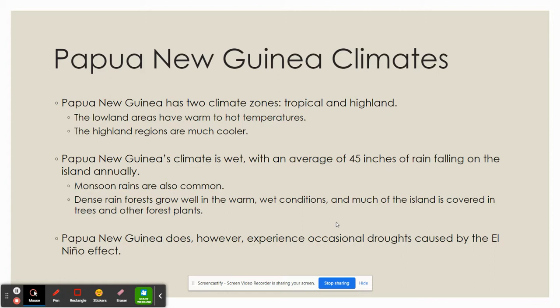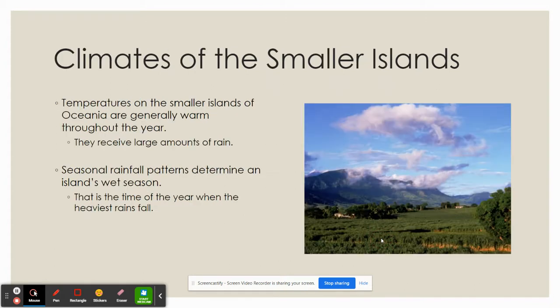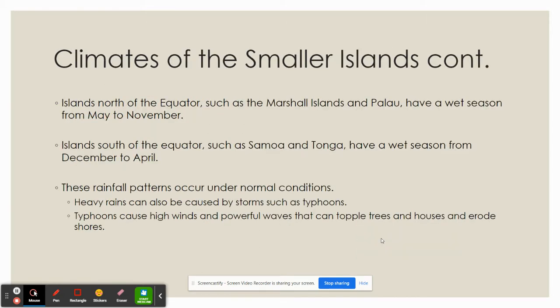Papua New Guinea gets 45 inches of rainfall annually. That's a lot. And so that's going to help with farming. We also talk in class about the El Nino effect, which is like the shifting of weather patterns as the result of water currents, which is kind of interesting. The smaller islands are warm as well, but they're affected by monsoons differently, and they behave somewhat differently and are not usually as fertile of soil because of all that sand. This just kind of talks about where some of those places are located, and there are different monsoon seasons.